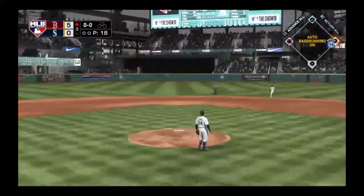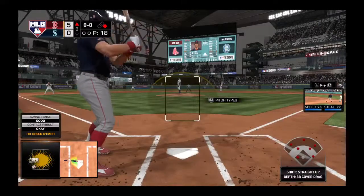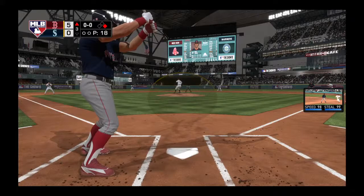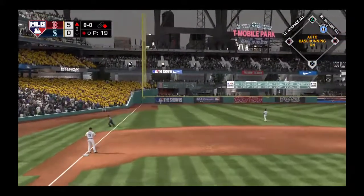Scooped up on the backhand. Throw won't be in time as he reaches first. Yeah, and when a pitching coach goes to the mound this early, he's probably just looking to reset the pitcher's mindset, get him to forget about the negative, and give him something positive to focus on. We'll see if he responds. Ready with the first pitch. Here it comes. Oh, this is hit high and deep out to left.